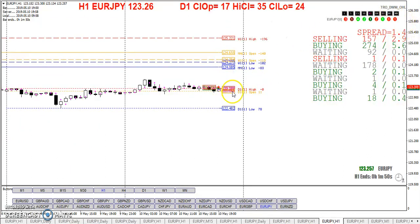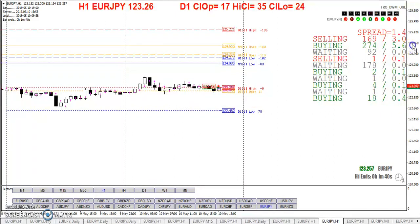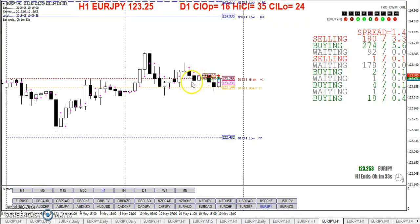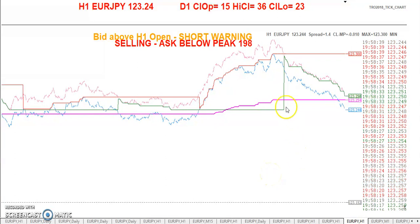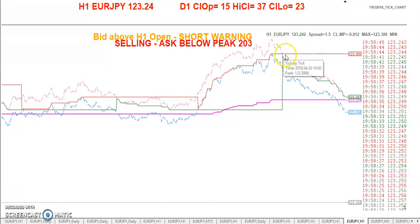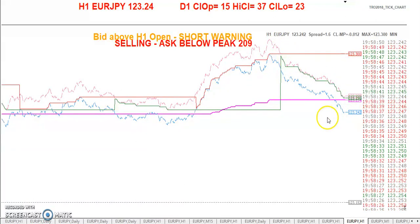My favorite trading screen, or one of them, here showing you the monthly, weekly, daily, high, open, and low. And you can see here we had some nice trades off of that high and off of that low, which comprise the wick zone, the daily wick zone. But remember, this also has the weekly and the monthly. You can see here price came down through the peak of the bid, so we have selling going on.